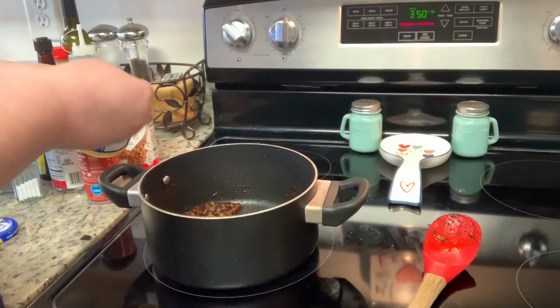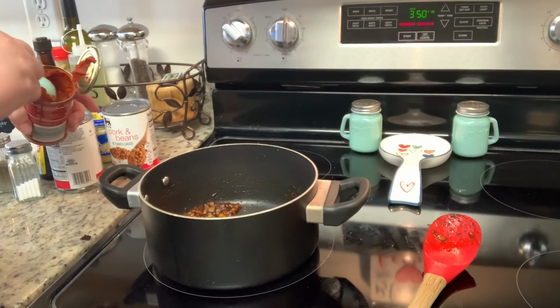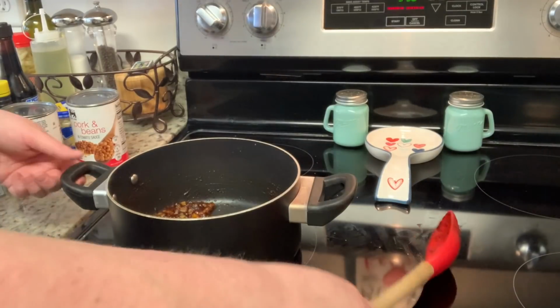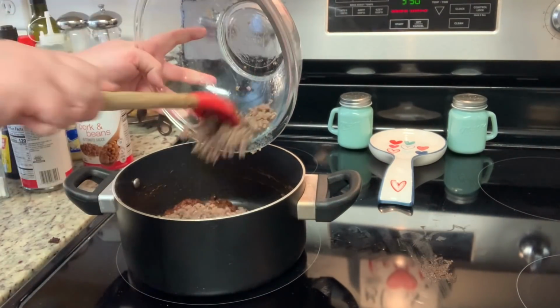But anyway, once I've added the onion, I'm going to add a little bit of salt and then cook this for a couple of minutes until the onion is translucent. Next, I'm going to add in the minced garlic and tomato paste. If you don't have fresh onion or fresh garlic on hand, my dad says you can just substitute garlic powder or onion powder for that.